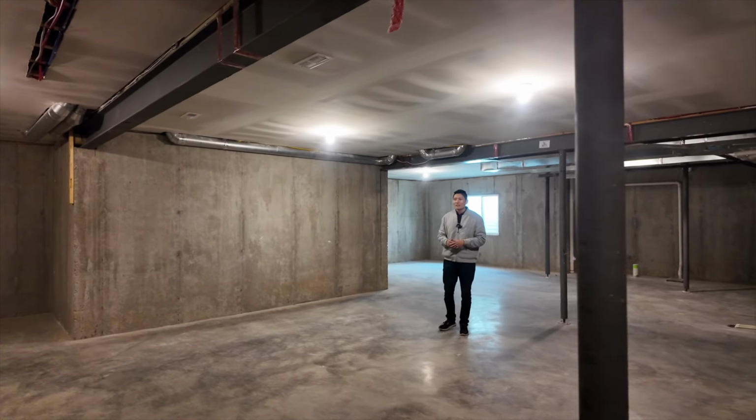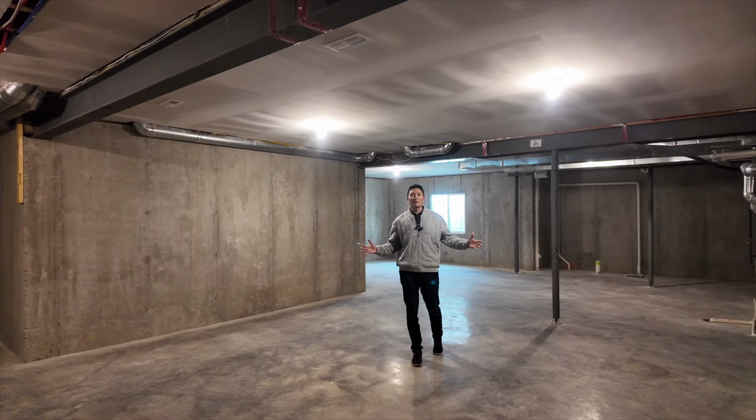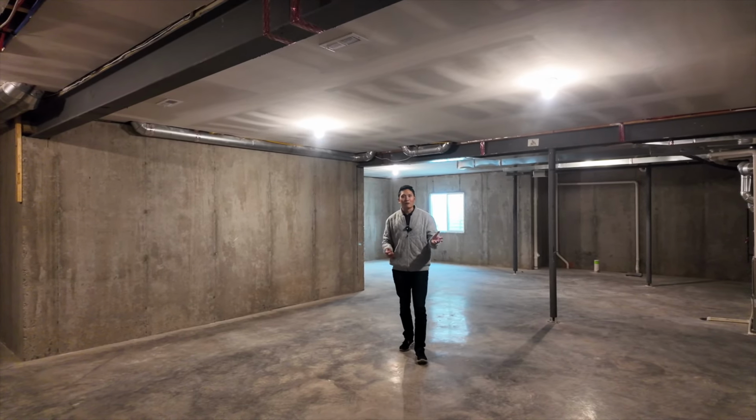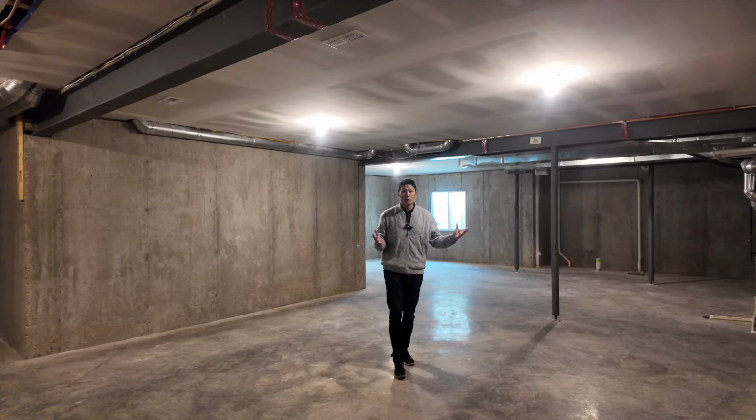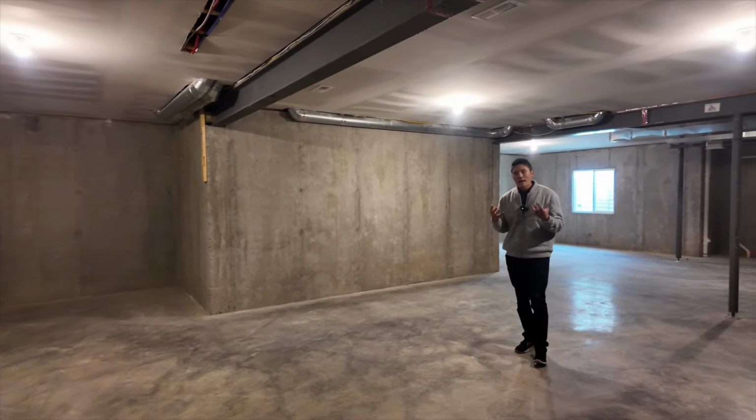It's all concrete. Another thing I thought about too is if your kids are into hockey, this would be like a cool little hockey rink or something like that. Roller hockey, or just running around pretending to play hockey. But of course, you could finish it. This would just give your house so much more added square footage.